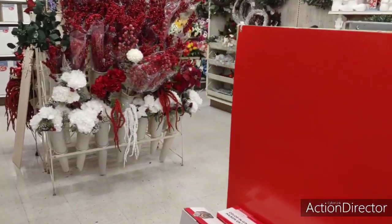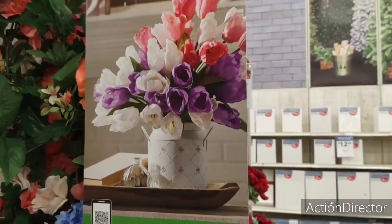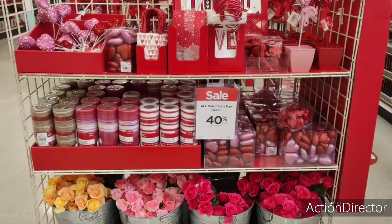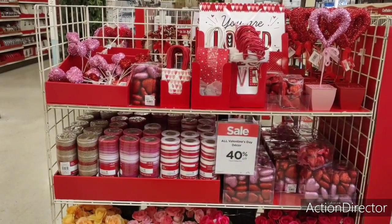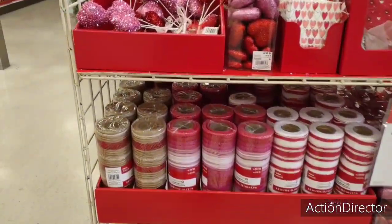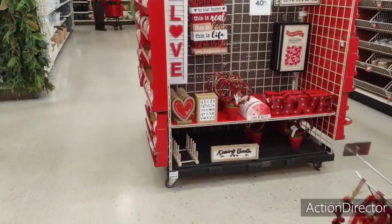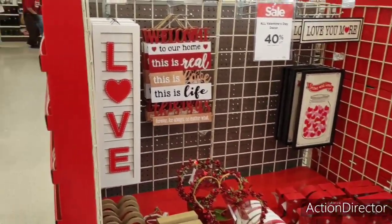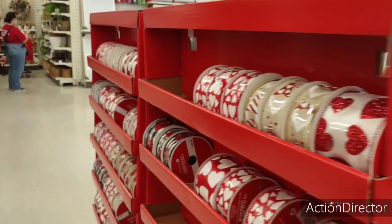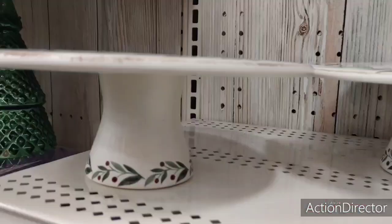Look at this. This thing is huge. Tons of floral picks, you guys, for spring. Look at how pretty that is. Valentine's Day stuff is 40% off, including that gorgeous mesh. So that's good. 40% off, yep. So the mesh is $9.99. So that's how much I saw it at Hobby Lobby. All decor is 40% off for Valentine's. The ribbon, everything. Beautiful cake plates.